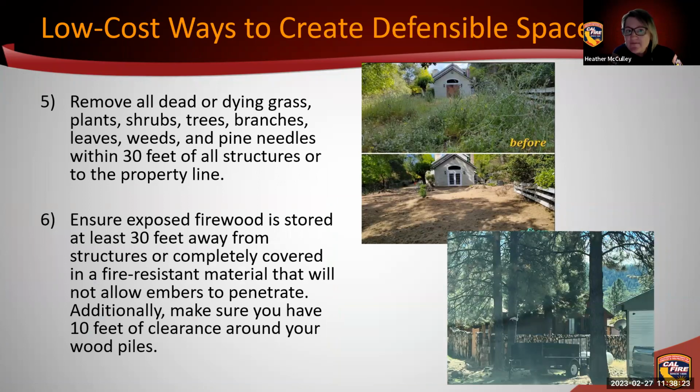Low-cost ways, more. Remove all dead or dying grass, plants, shrubs, trees, branches, leaves, weeds, and pine needles within 30 feet of all structures or to the property line. Ensure exposed firewood is stored at least 30 feet away from structures or completely covered in a fire-resistant material that will not allow embers to penetrate. Additionally, make sure you have 10 feet of clearance around your wood pile. If you notice these pictures before and after on the top, just a little mitigation and clearing that out is really going to make that structure more fire resistant and able to withstand a fire. And don't have your wood piles so close or create fencing out of it, because you're just creating more heat close to your house that creates embers and really does that direct flame contact onto your structure.